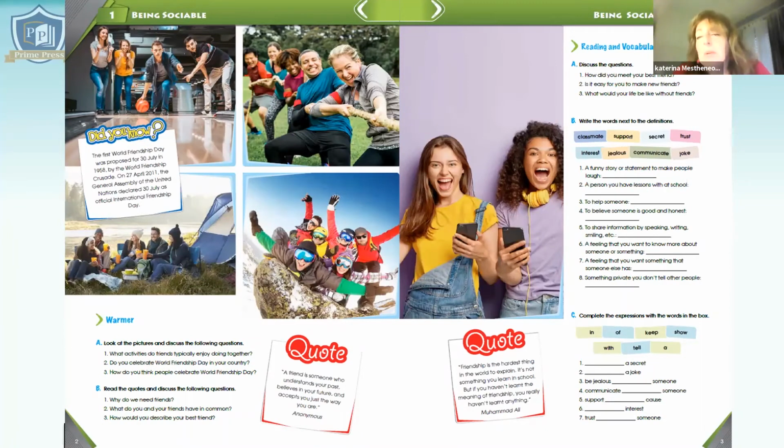The reading and vocabulary section starts here with a column that has a few discussion questions. Then it introduces some of the new vocabulary in exercises B and C. And this gives the teacher some flexibility. They can do this in class, by group work, pair work, individual work, or they can set it for homework. The teacher can adopt a flipped learning approach if they want to do that.